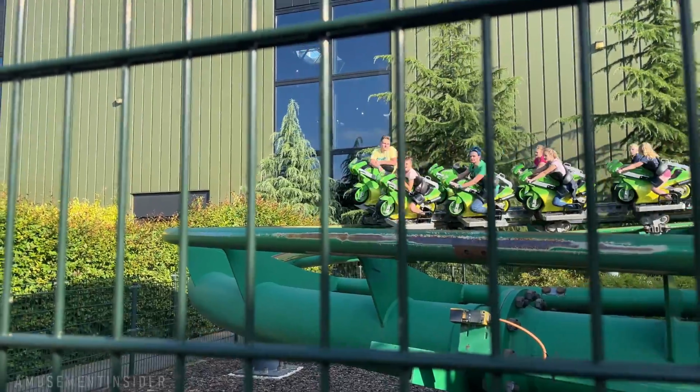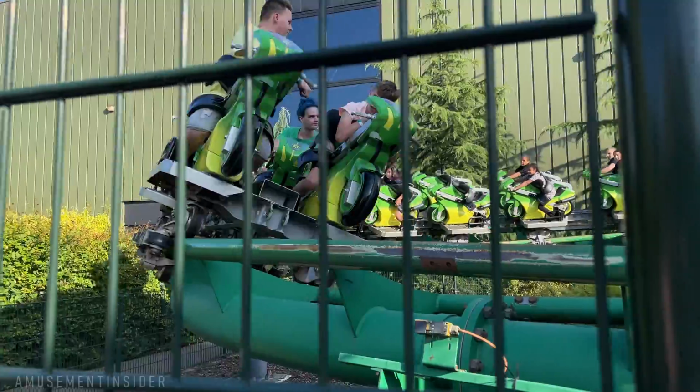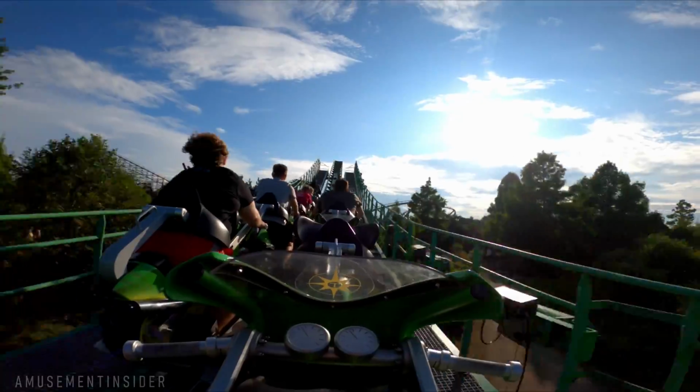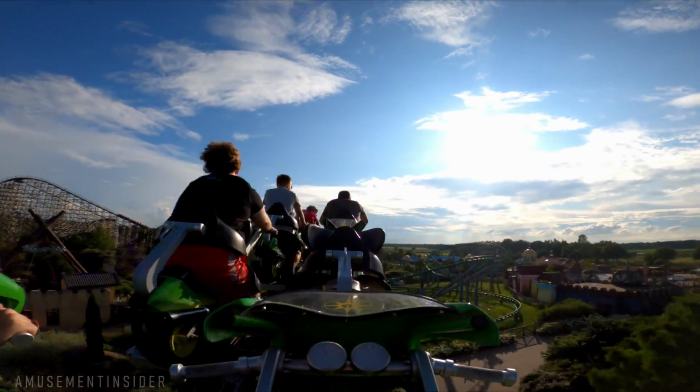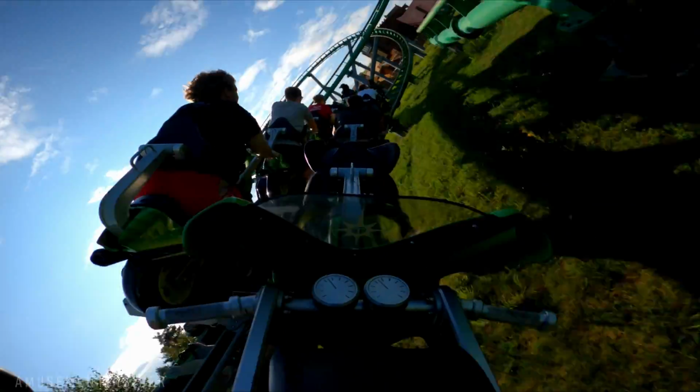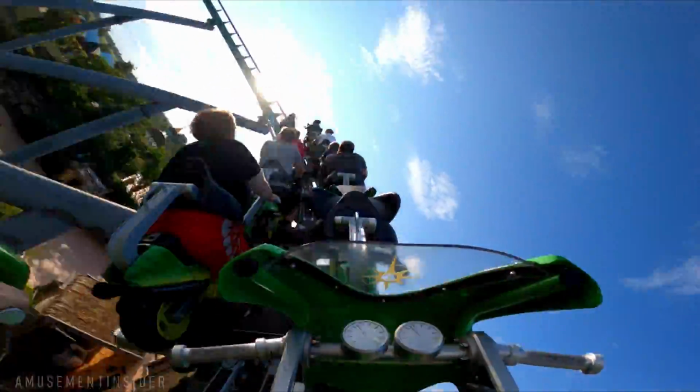Booster Bike is a Vekoma motorbike coaster, and it's the first in the world. The ride features turns and mostly low-to-ground maneuvers, with the ride never really exceeding 50 feet in height. You can feel it's not the newest coaster, but it has aged well for being the first of its kind.